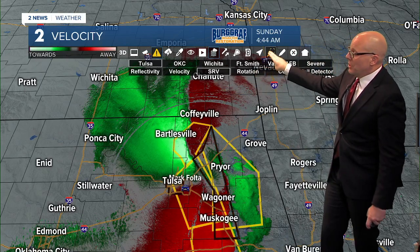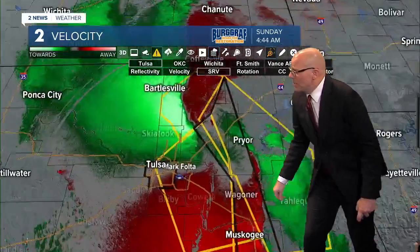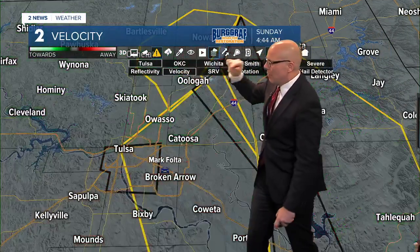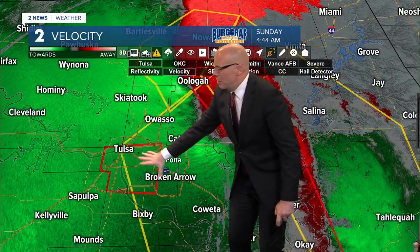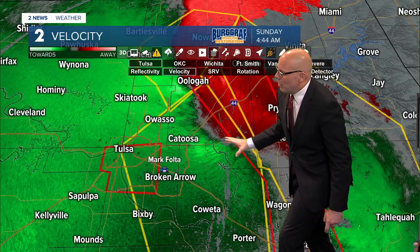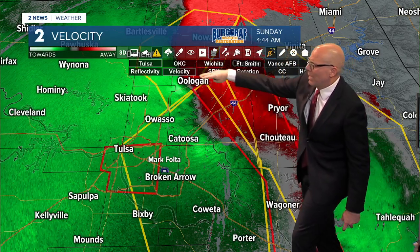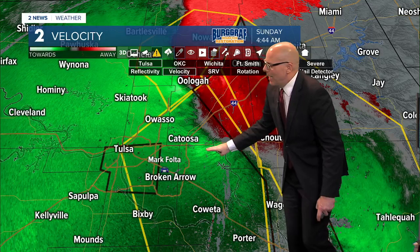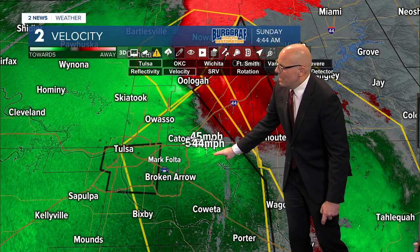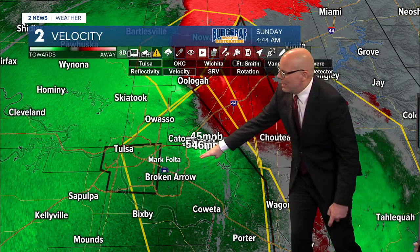So let's zoom in just a little bit closer now. We may end up going a little farther north within this line as well, up into parts of Nowata County. Let me go back to the actual velocity and not storm relative. Winds certainly have come down here over the metro. That is certainly good to see. You can still see some strong winds here right around the Inola area. Let me go ahead and just plot a few of those, because it's been actually behind the line where we've had some of these stronger winds showing up. Again, these are certainly a bit lower compared to what we were having earlier. Still some of those showing up in the 50s.